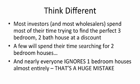Now I'm going to bring this all full circle and you're going to understand where I'm headed in just a minute. A few spend their time searching for 2-bedroom houses. The number that do that is less, but yet there's a few people that spend their time searching for 2-bedroom houses. Nearly everyone ignores searching for 1-bedroom houses. And in fact, if a lead comes in or if you see a 1-bedroom house in the MLS, most real estate investors completely discount it. They blow it off. And I'm here to tell you, based on the amount of money I've made thinking differently, that's a huge mistake.